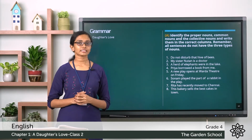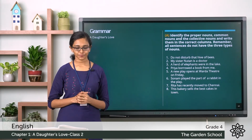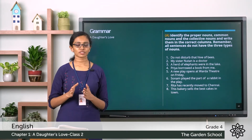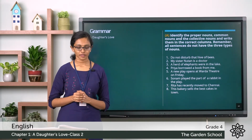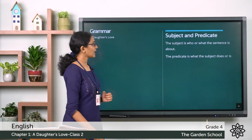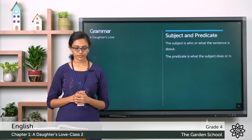Now let's move on to the next section, page number 10. Here, there's a small note. This is about subject and predicate. You see a small symbol given there at the top right side where it says subject and predicate. If you access the digital content of this textbook, you can click on the symbol there to learn more about this topic. Let me read out the note to you. Read these sentences. Cordelia was surprised to meet King Lear. Lear looked at her in astonishment.